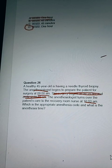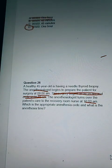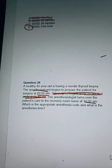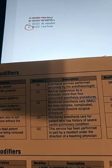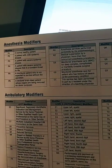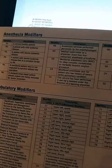Depending on which version of your HIPAA book you have, I have the AAPC version. On the back cover of the book is a list of modifiers for anesthesia. If you have a different version, maybe the AMA version, it will have a list of the anesthesia modifiers in the book. It'll be in these pages somewhere, and just look in your index to see what page number it's on.